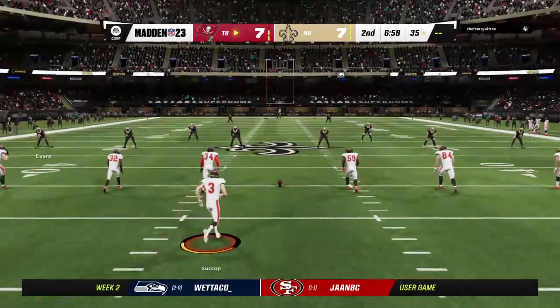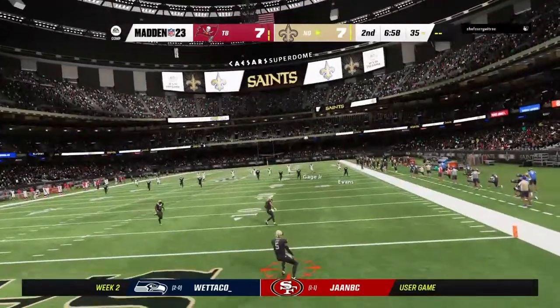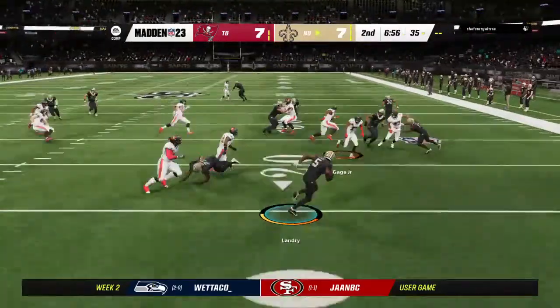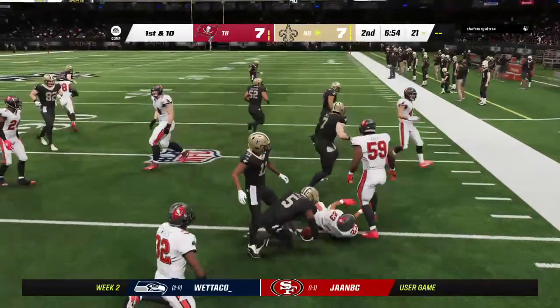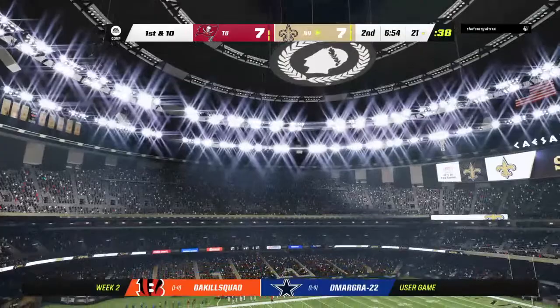So all even at 7 now as they kick it away. And we'll see a return here from the end zone. And tackled at the 21-yard line, so a net negative there of 4 yards.